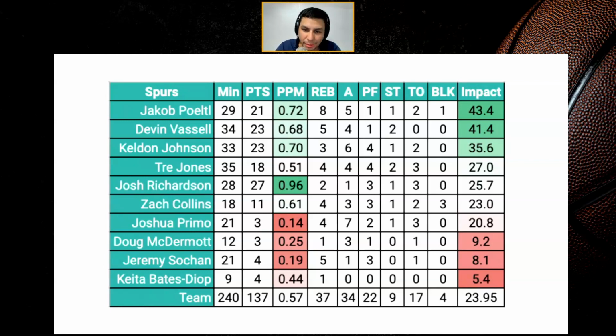Trey Jones, balance in all different areas, like I mentioned before. 18 points, 4 rebounds, 4 assists, and 2 steals. He did have the 3 turnovers there. And then Josh Richardson came off the bench again with those 27 points. Look how efficient he was. He scored 0.96 points per minute. He was almost scoring a point per minute that he was out there on the floor for the Spurs.